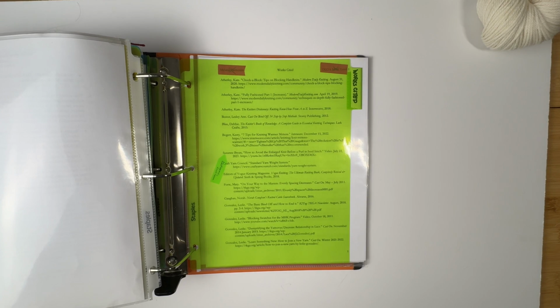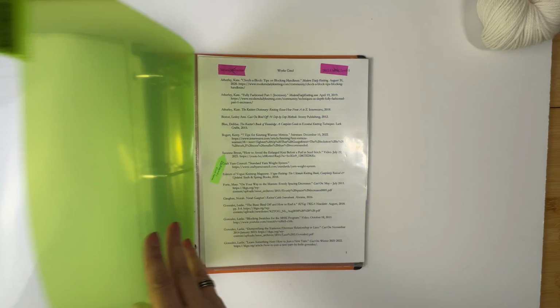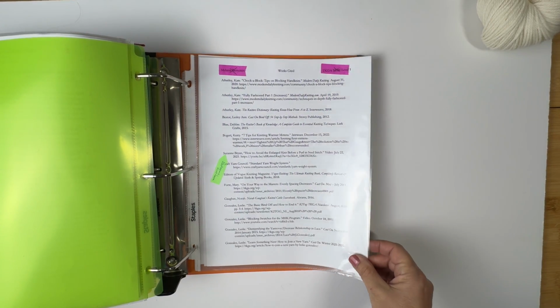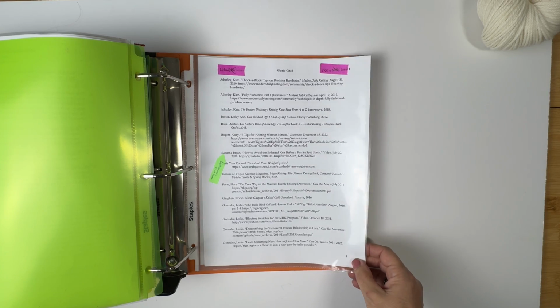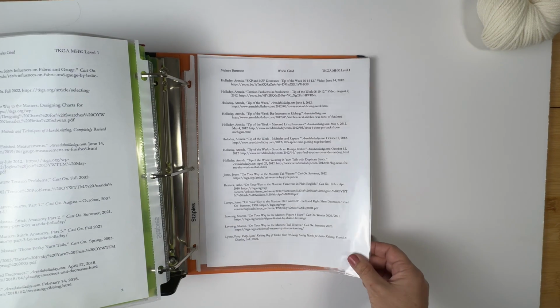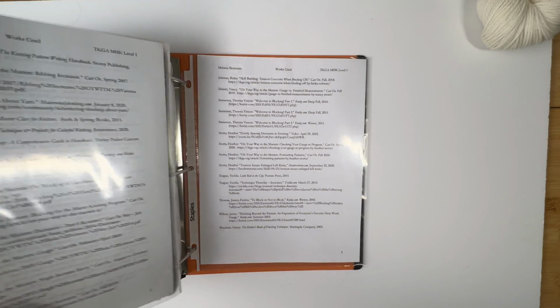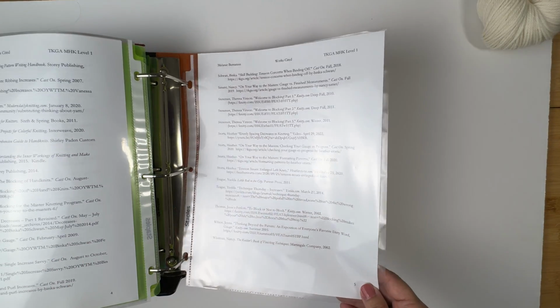The last section in the binder is your works cited list. They do give you the format for everything, whether you consulted a book, a video, a magazine, a website. It is based on the MLA works cited format, but you don't have to go figure that out. Everything you need to know is in the instructions on how to put together your binder.